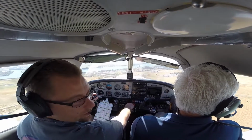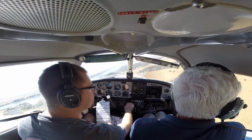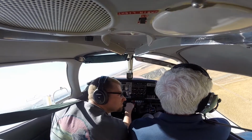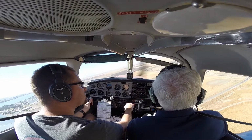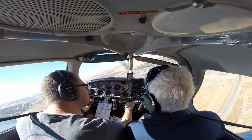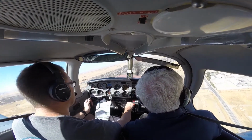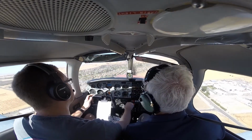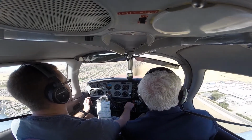Rio Vista traffic, Cherokee 2863 Mike, turning base for 33 Rio Vista. Winds should be right down the runway, hopefully. Yeah, that's what I'm hoping, according to that wind sock. Rio Vista traffic, Cherokee 2863 Mike, turning final for 33 Rio Vista.